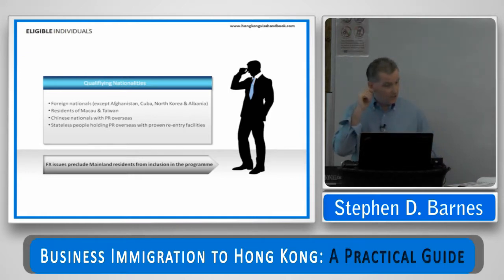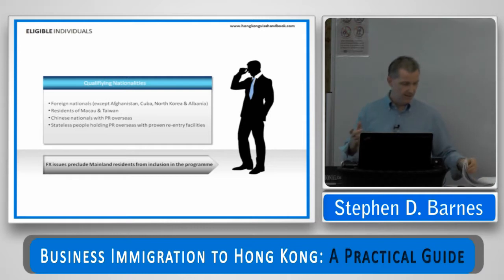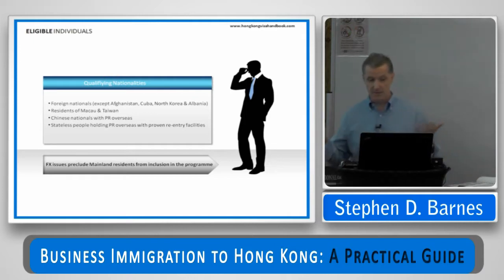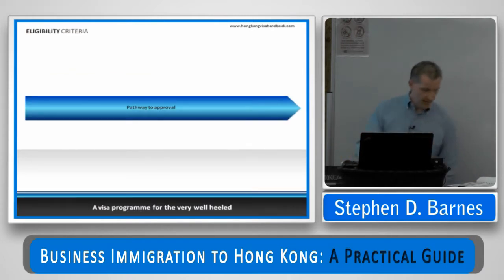The foreign exchange issues at the moment, the current account between Hong Kong and China ostensibly precludes the mainlanders from participating under the program. But in actual fact, we've seen the way around that is to go to Gambia and go to Vanuatu, and whilst it might not work in the context of the general employment policy, it seems the Immigration Department routinely accept that jurisdiction for the purposes of third country PR when it comes to the $10 million stakes.